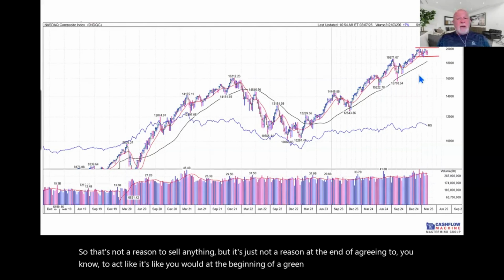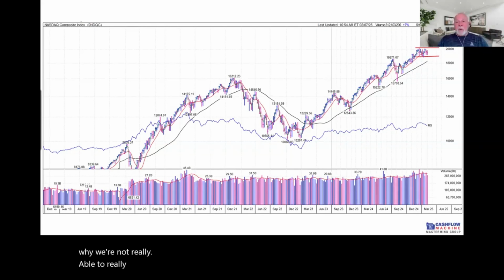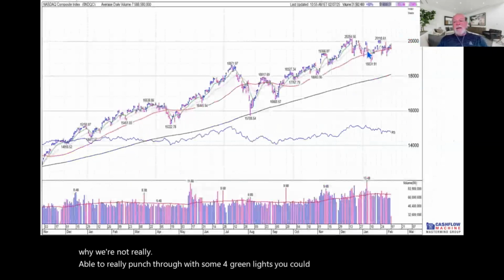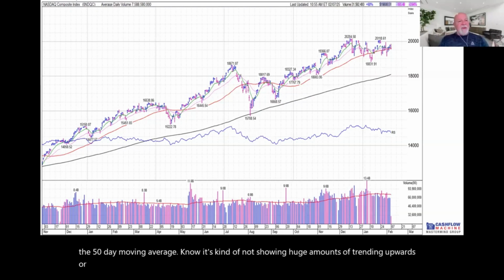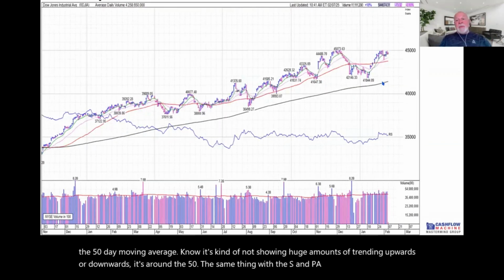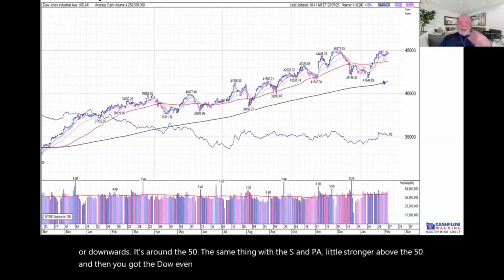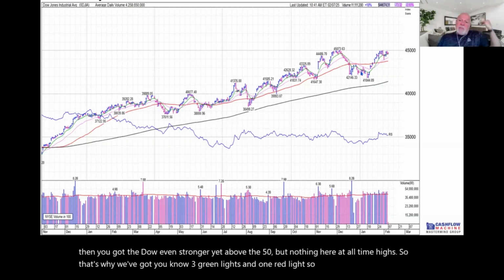All right, so let's take a look. Here's the NASDAQ weekly. You can see there's a little consolidation going on, and that's why we're not really able to punch through with four green lights. You can see the daily is kind of around the 50-day moving average. It's not showing huge amounts of trending upwards or downwards. It's around the 50. The same thing with the S&P, a little stronger above the 50, and then you got the Dow even stronger yet above the 50, but nothing here at all-time highs. So that's why we've got three green lights and one red light. But still bullish, just not gung-ho bullish, right?